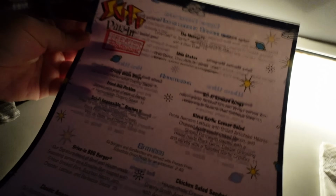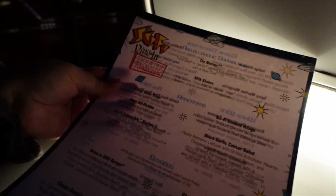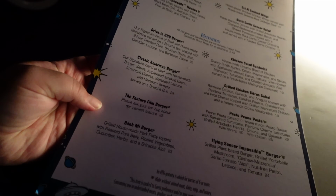So it's not necessarily the most exciting food that you can get, but because it's very basic food in some ways, it means that more people might enjoy it. So it's a lot more catering to a lot of families.